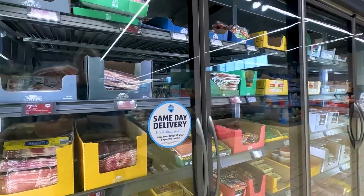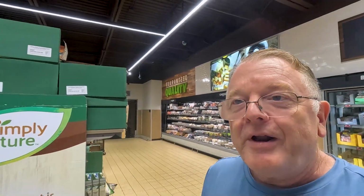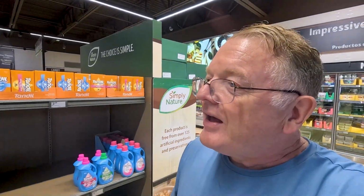Oh, what I would give for a good piece of bacon right now. Now there's one other thing I wanted to check out here. Last time I came, I saw that they had cat food for cheaper than I've ever seen it at Costco, and it looked pretty good, so I'm gonna buy a few and see if my cat likes it.